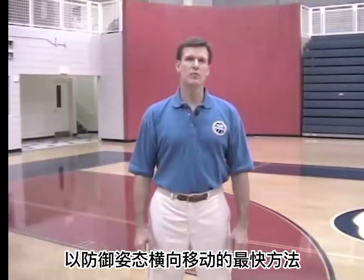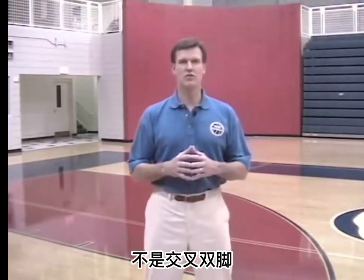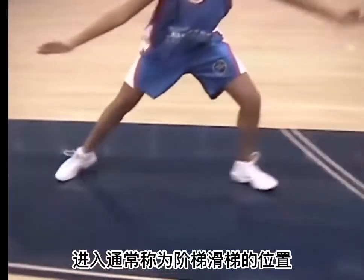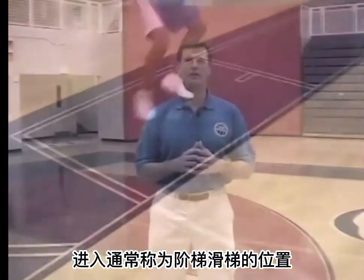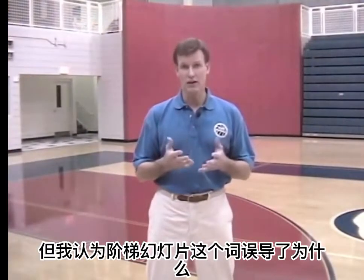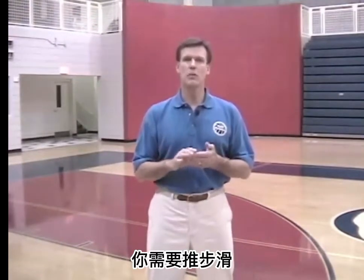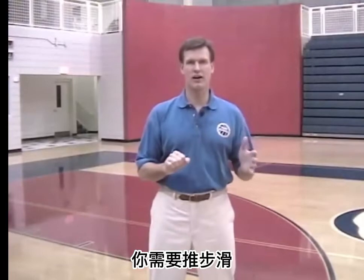The quickest way to move laterally in a defensive stance is not to cross your feet. Rather, move in what is commonly called a step slide. But I think the term step slide is misleading. Why? Because to move laterally at maximum speed, you need to push, step, slide.